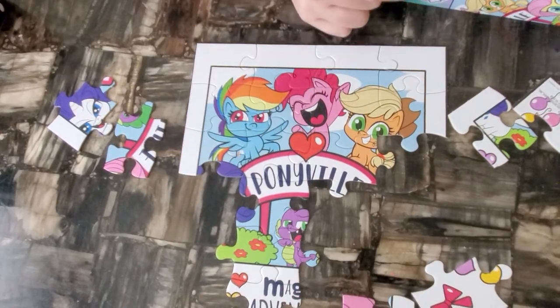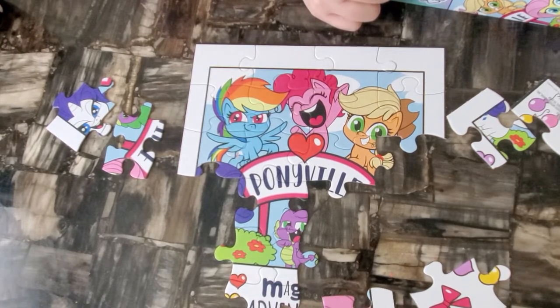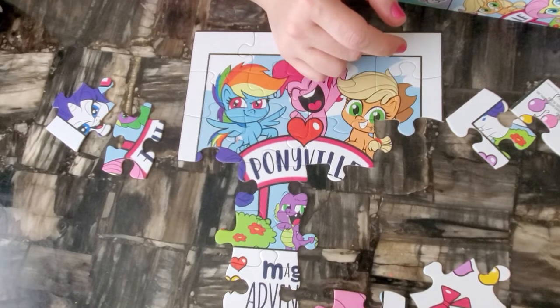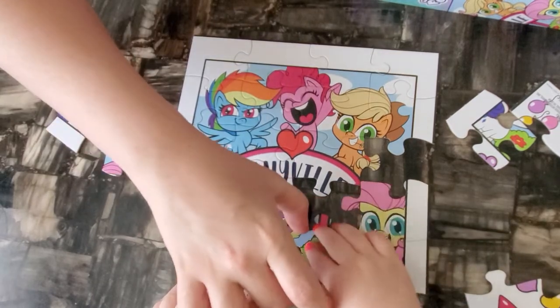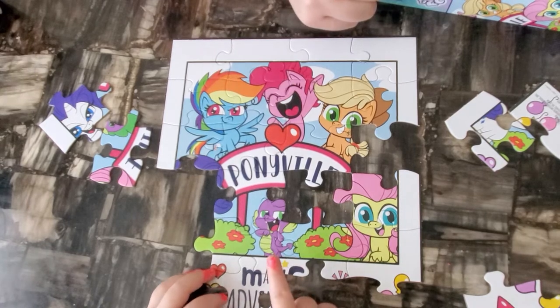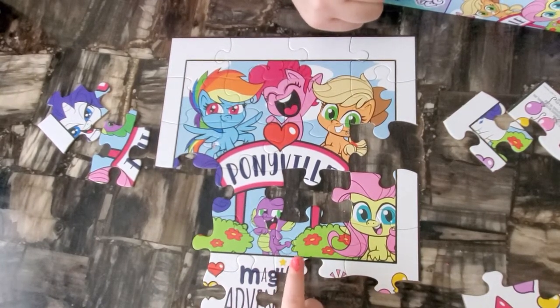That looks like a triangle. Yes, they are small triangles. That's right. This goes here. This goes here. That's right. Next to her. And then goes here, like this. Good job. That's her tail. That's the dragon's tail. Yes, she's purple. Purple. That's right.